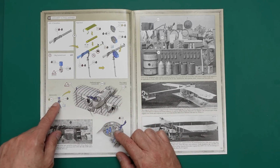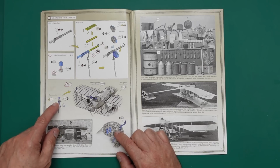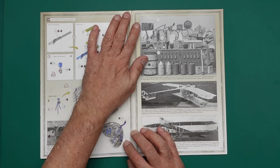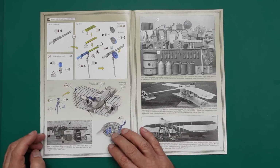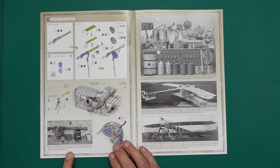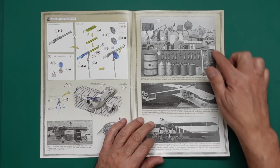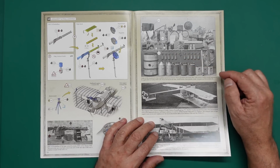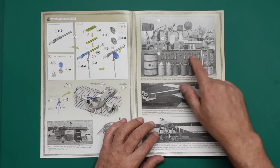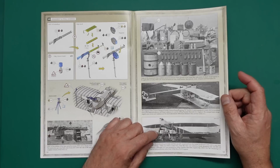Here's an anemometer. So what's really nice about Wingnut Wings is they're telling you what all the parts are. It's like old school Airfix and all that, when they used to tell you what the parts were. And you can see here is an actual image of a Parabellum gun. Here's some of the equipment that would have been carried in the aircraft, and you can see here they've got letters to show you what the parts are in the kit that you've got.